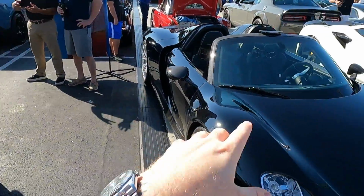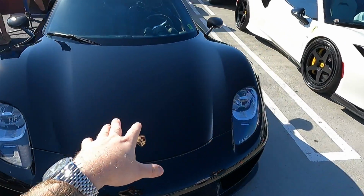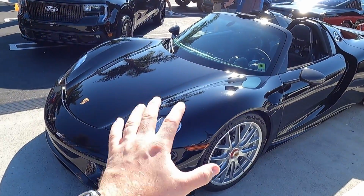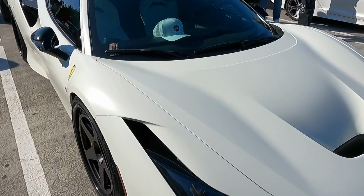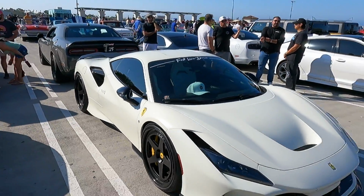So next to the Maverick Lobo, we have the Porsche 918, my personal favorite of the original Holy Trinity. This one, of course, being protected by the guys over at Next Level Auto Protection with their full PPF on this. I absolutely love this car. And the next one from the guys at Fast Lane Drive, a beautiful Ferrari F8, this one being full matte stealth, and I think it has a set of 1886 forged wheels on it. Very, very pretty.